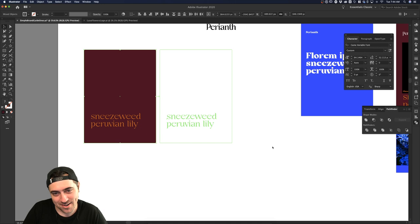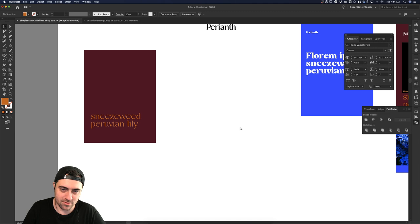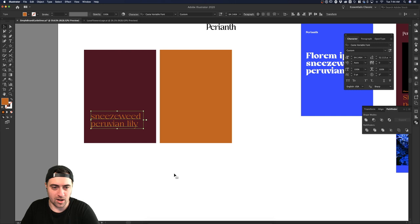All right, so I'm going to take these elements. I like the orange. I'm going to grab probably three. How many colors do you guys want today?